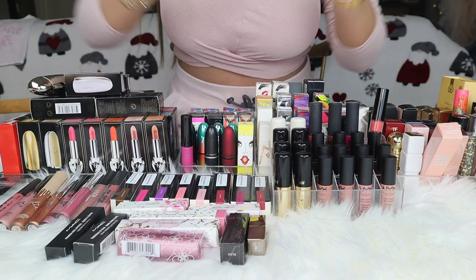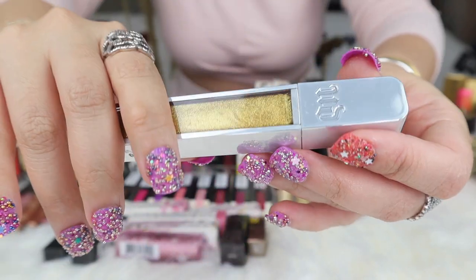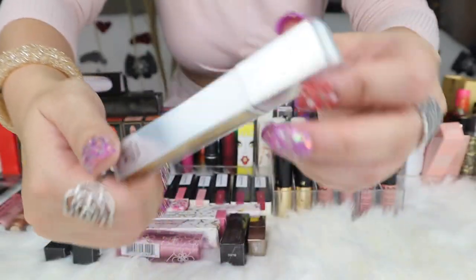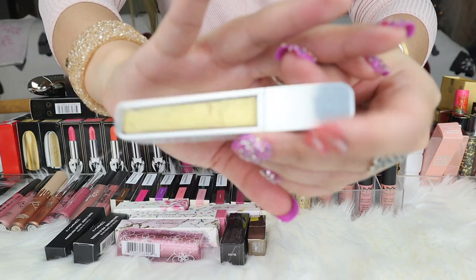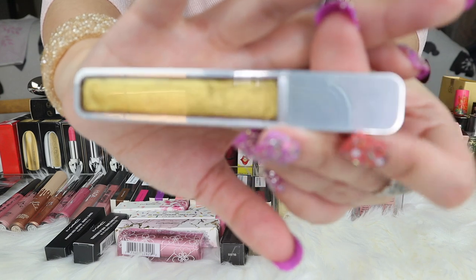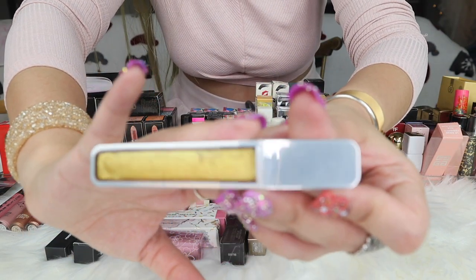Another lip gloss that I really like right here is this Urban Decay Hi-Fi Shine lip gloss. What's the shade of this one? Gold Mine. This is very pretty. It has a minty scent to it. So yeah.